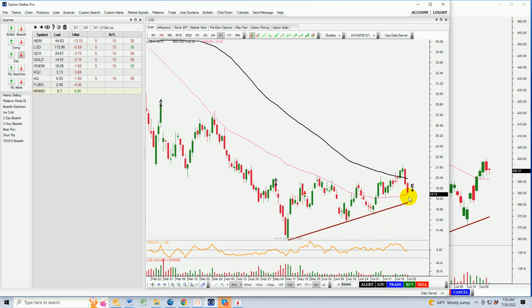We've got nice upward sloping trend line. You need to have the S&P 500 below 391, SPY that is, and we want to see this stock below the 50-day moving average. You get those conditions, you can take that short position. So those are your two picks of the day.